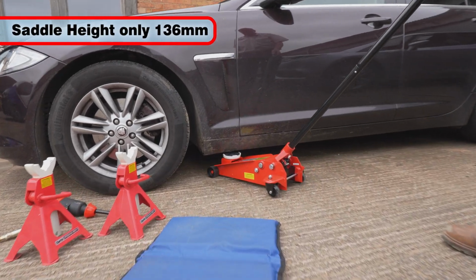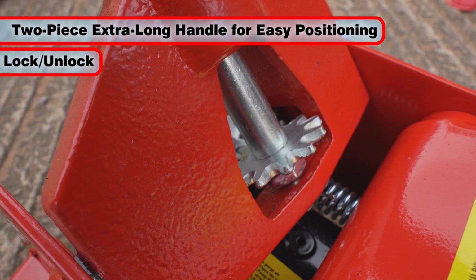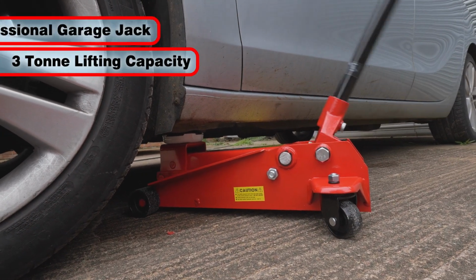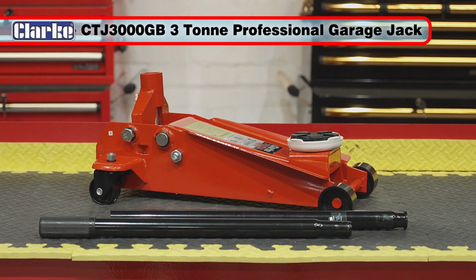It has a minimum saddle height of only 136mm. The extra strong and long two-piece handle features a positive twist locking and release mechanism. With a lifting capacity of 3 tons, the durable Clarke CTJ3000GB will be at home in any professional garage environment.